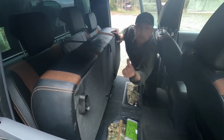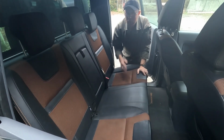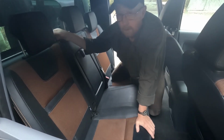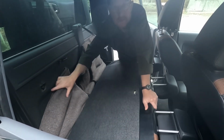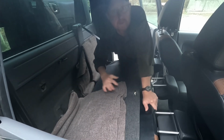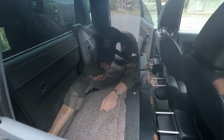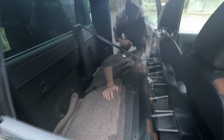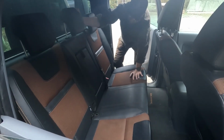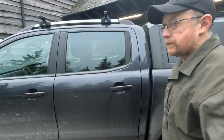Oh, pound, bonus. Now there's more. So I pull this. Now behind the seats, I've got a couple of army issue wool blankets. I've got another flask, another first aid kit, and that's it. So there, that's the front of the vehicle, the cab.